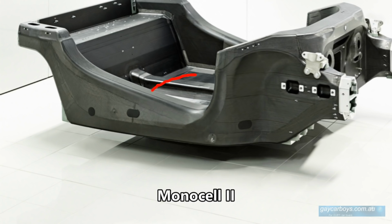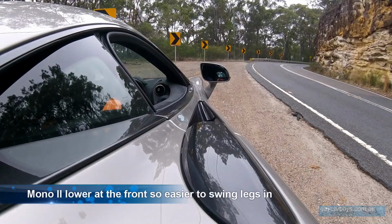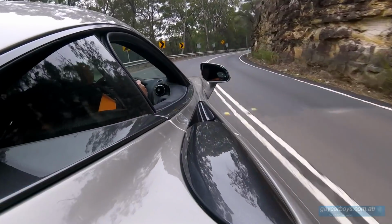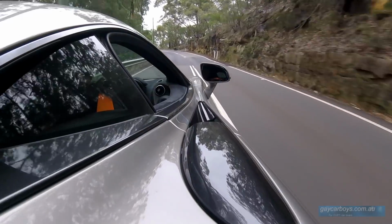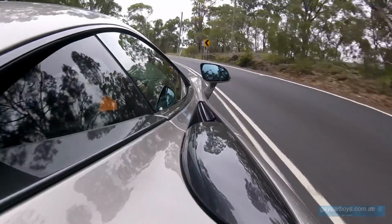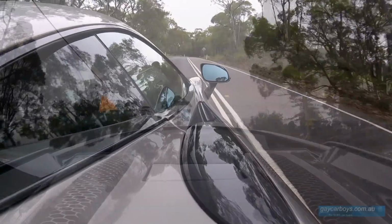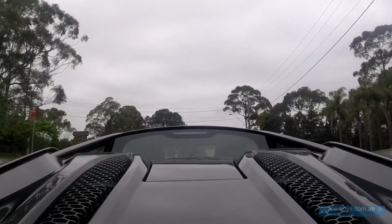The body structure is a Monocell II, which makes it slightly easier for you to get in and out. It'll go 0 to 100 kilometres an hour in 3.5 seconds, and 0 to 200 in 10.5 seconds. But here's the amazing thing: it'll go from 100 kilometres an hour to 0 in 34 metres, taking just 3.1 seconds. From 200 to 0 takes 4.9 seconds and just 138 metres.